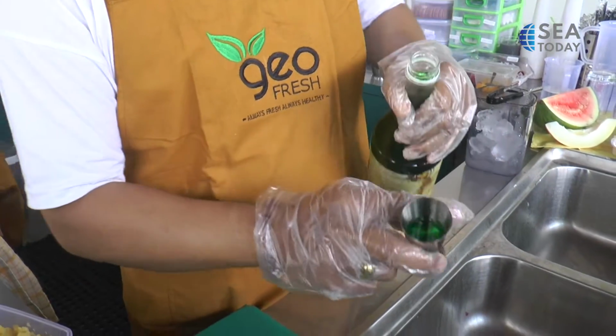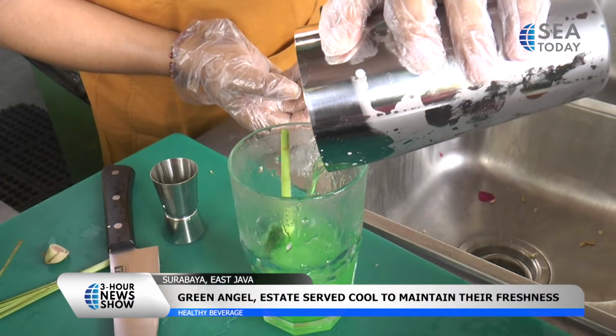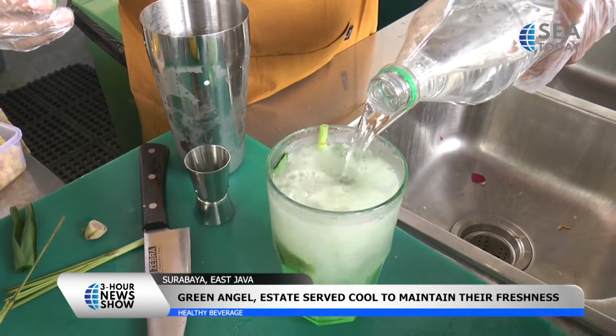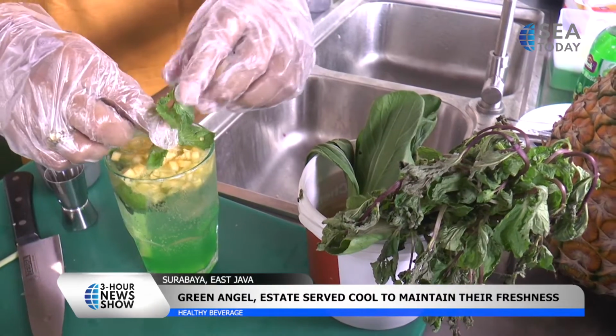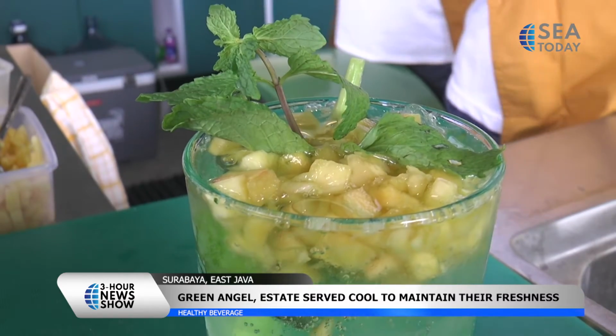The two drinks are named Estate and Green Angel. Green Angel contains pineapple, kiwi, lime, pandan leaves, and lemongrass. Then, add kiwi fruit syrup and soda to make it more fresh, as well as ice cubes and mint leaves to make it cooler.